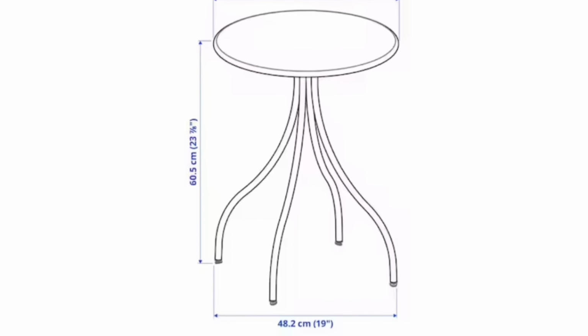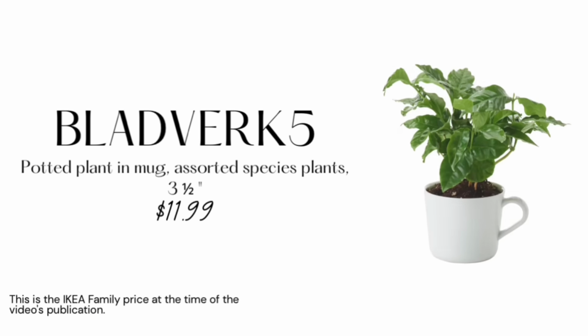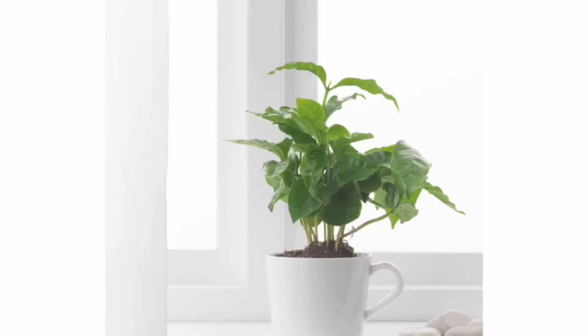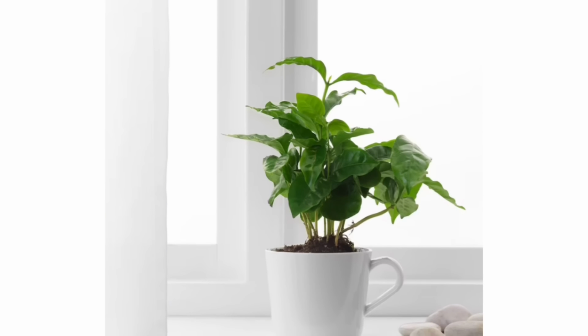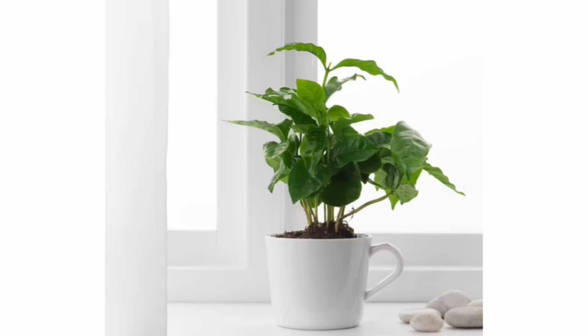11. Bladver potted plant in mug. Small, sweet, and secretly the heart of the room. This tiny potted plant in a mug brings instant charm wherever it sits. It's like a little green wink on your desk or windowsill, always cheering you on.